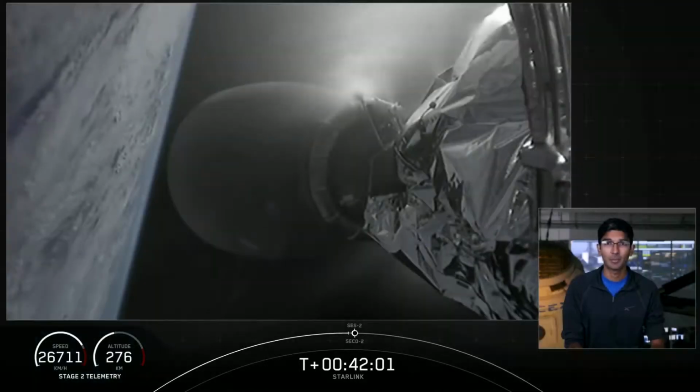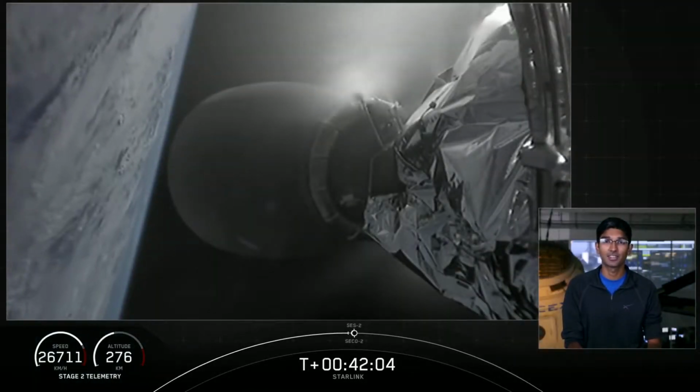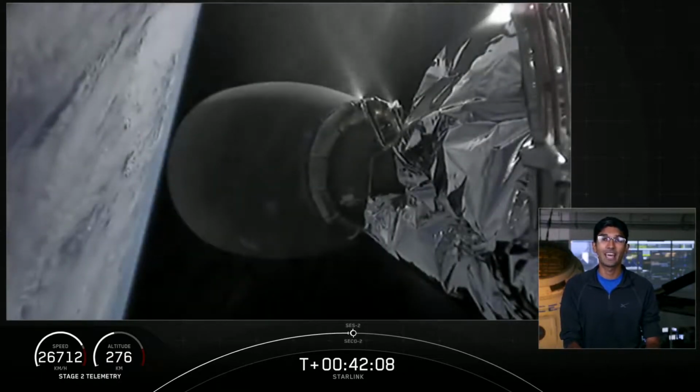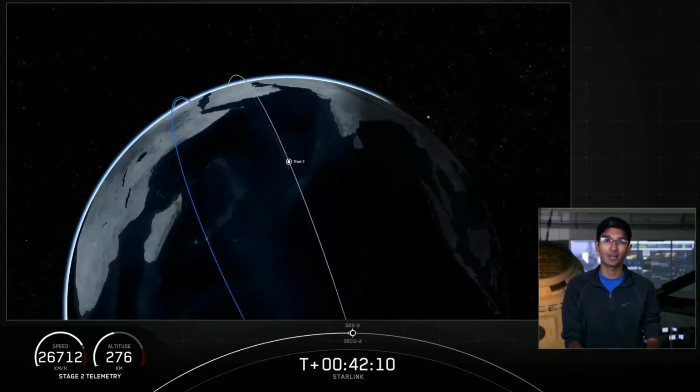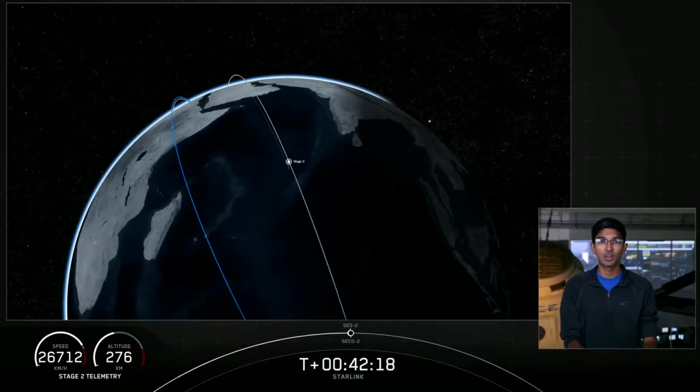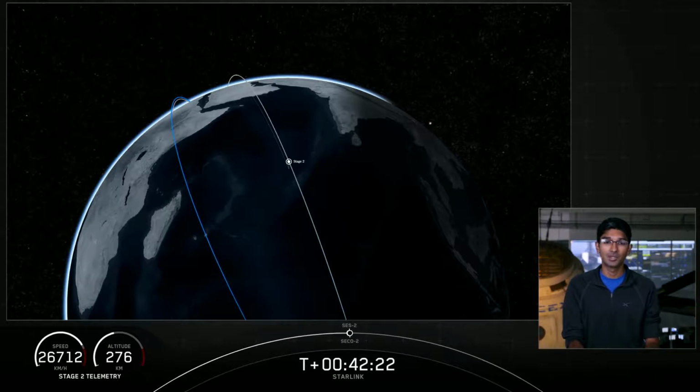Welcome back to our webcast coverage for our 13th Starlink mission. Now, if you're just joining us, we had a successful liftoff at 7:29 a.m. Eastern Time, successfully recovered that booster. Second stage is on a nominal orbit, and we're just awaiting about 10 seconds from now what's called second engine start number 2. That is ignition of the Merlin vacuum engine to bring us into a circular orbit.